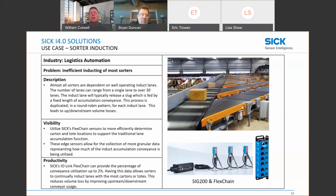So this intelligence, as far as doing smarter inductance, which can be done from the cloud, also gives supply chain management almost an instantaneous, if not a big data, look at how they're merging into their sorters throughout their network. This data is vital to the data scientists and also operations to do a better job of predicting which products should be sent to which induct lanes, and maybe even which associates should be on which lanes to move more products through that facility quicker. And once again, as you improve the efficiency of inducting your sorter, that allows more product to move upstream, which allows those upstream processes to be more efficient.